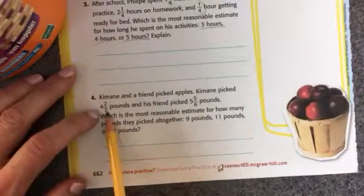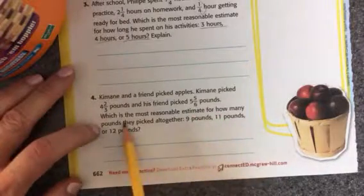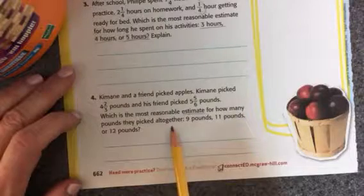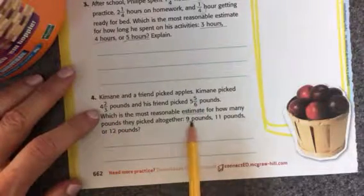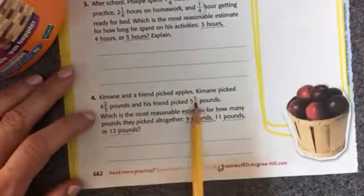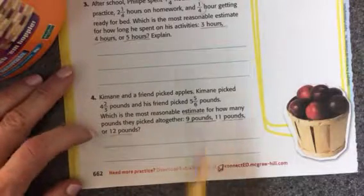Kamain and a friend picked apples. Kamain picked 4 2/3 pounds, and his friend picked 5 5/6 pounds. Which is the most reasonable estimate for how many pounds they picked all together? I need to round to the nearest whole number since these answers are in whole numbers, 9 pounds, 11 pounds, or 12 pounds. Round to the nearest whole number, and then choose which one is correct.